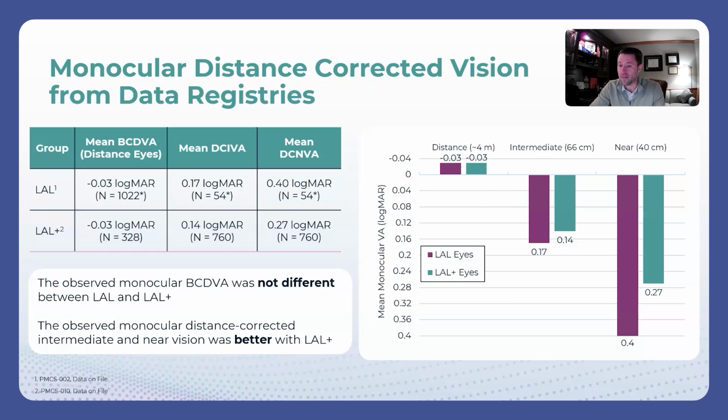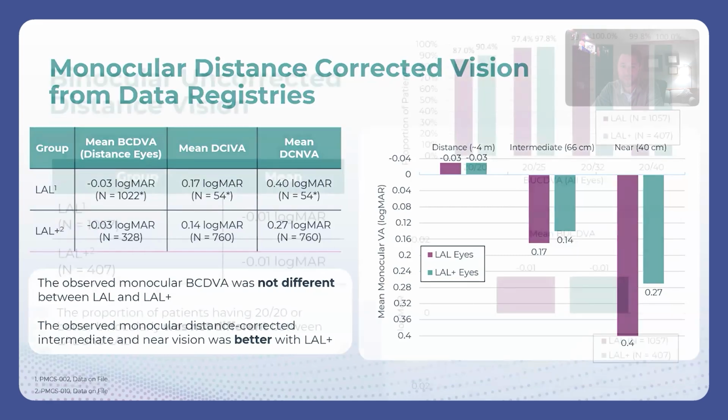Now, what you are gaining out of that, from that central asphericity, you are improving at intermediate at 66 centimeters, and you're definitely improving at near, so at 40 centimeters. So you're really not giving a whole lot up, but you are getting something in return. And I think what's most important is really not getting the glare and the halos that you would with a traditional EDOF IOL or a multifocal lens. So you are getting something without giving a whole lot up, really splitting those hairs.